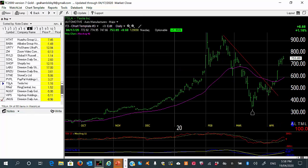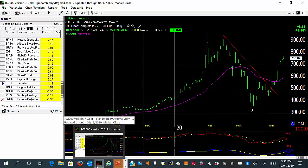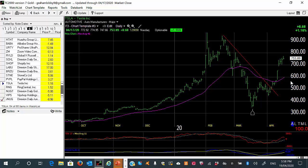I do like things like Tesla. I told you that before. It broke out of this at 500. It's 753 now. You people that are not listening to me, that is a 50% rise in just a couple of weeks. It's on its way back to 1,000. Its moving average has turned up. It's looking all hunky-dory, looking very, very good.